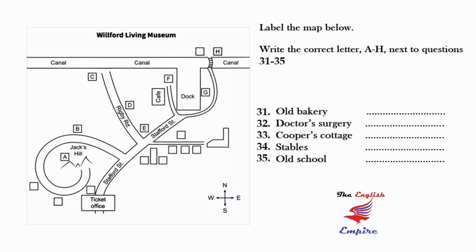Walk up Stafford Street and take the first turning on the left. The road curves round to the west, then south as it climbs Jack's Hill. You'll pass a few little houses on the way up, and Cooper's Cottage is right on the summit of Jack's Hill. The stables are also great.